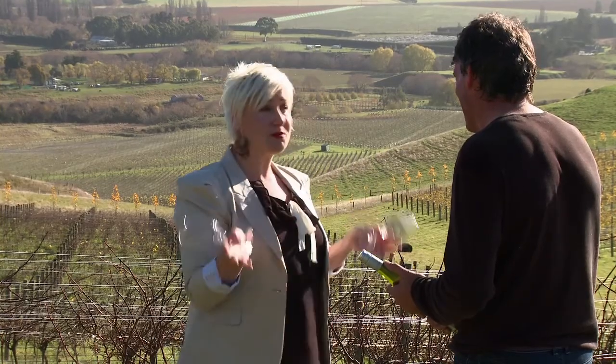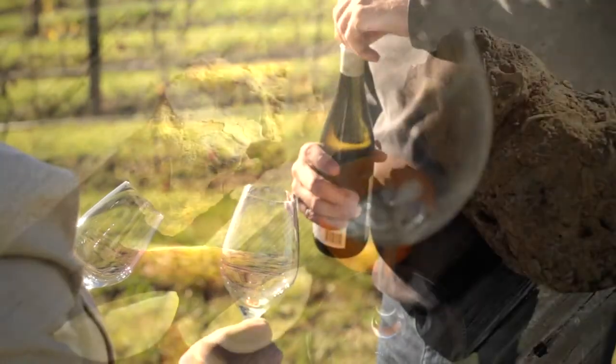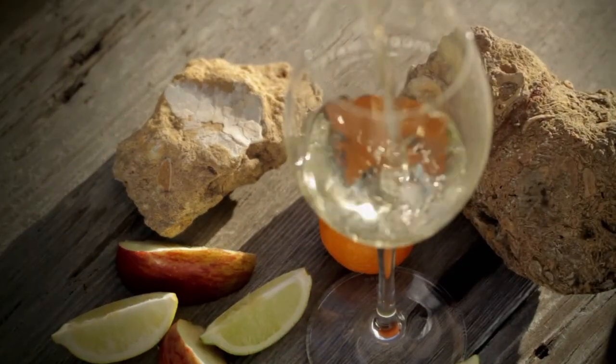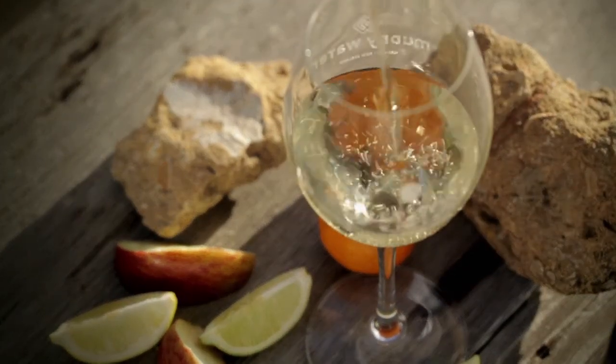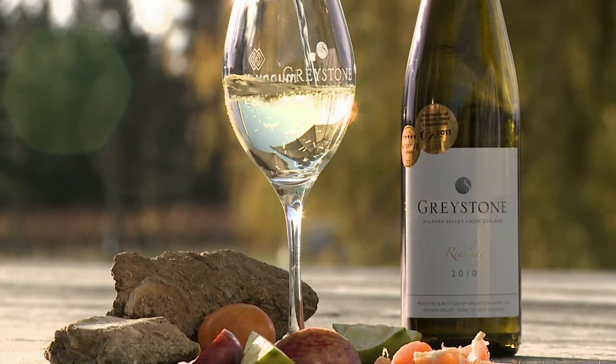It does, because you've pretty much got everything planted here, haven't you? We have, yeah, we've got 7 varieties here. 7? Yeah. So what have you brought with you? This is one that you're quite fond of, isn't it? Very fond of this wine. This is the GreyStone 2011 Riesling. We do 4 Rieslings, and this one is just the expression of the vineyard.